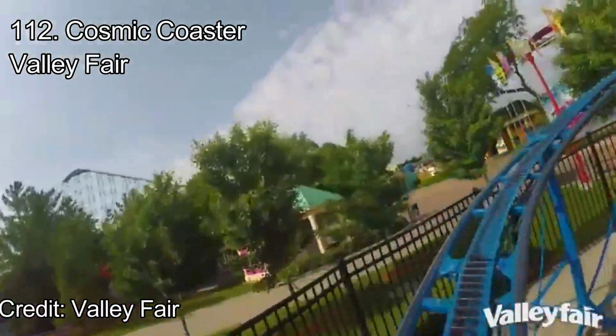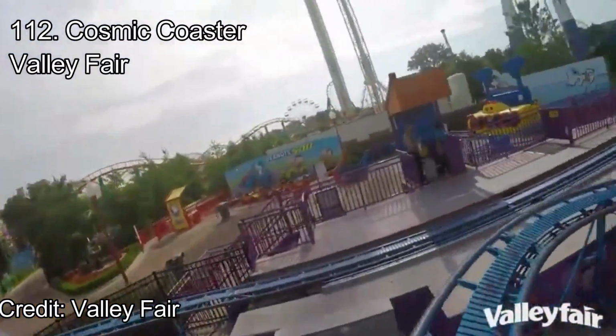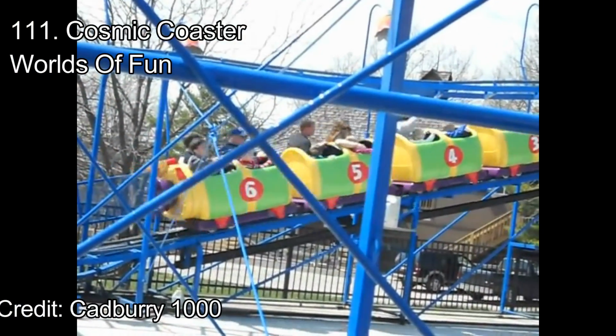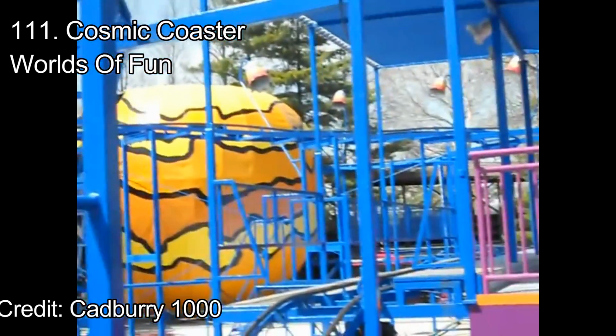112, Cosmic Coaster at Valley Fair. Just a simple powered coaster that moves around in a helix with no forces. It's a kiddie coaster, so it places low. 111, Cosmic Coaster at Worlds of Fun. The only wacky worm in the chain is just a slow figure 8. Nothing special here, and it's also a kiddie coaster.